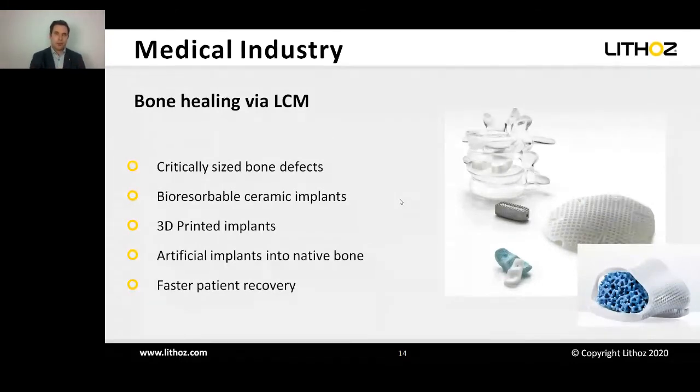The patient has to undergo at least 2 surgeries. This costs a lot of money. For the patient, it's not very nice. And with additive manufacturing, we print the implant with our technology. And one thing that still amazes me is that the ceramic has a bioresorbable effect, which means that it dissolves over time, and the real bone has the potential to grow back. So this is quite amazing.